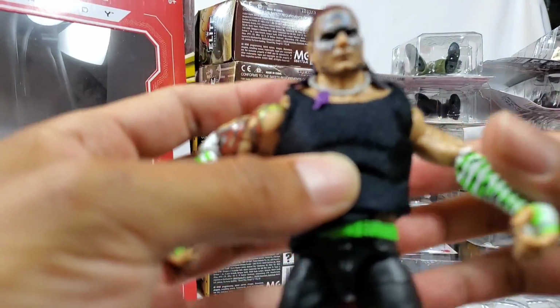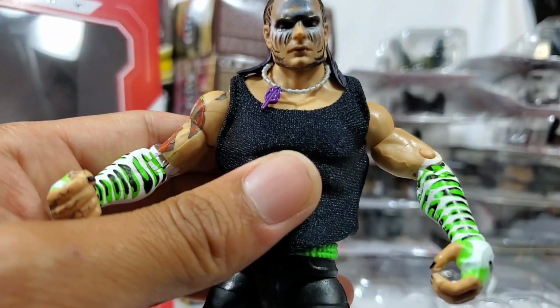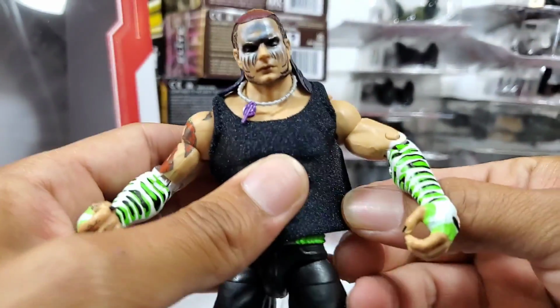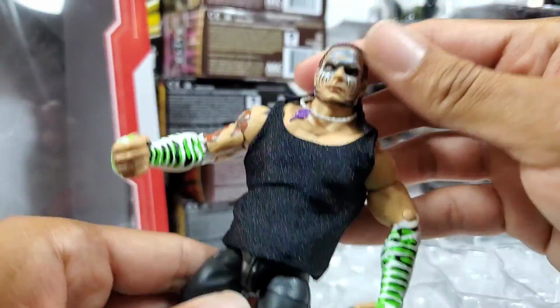So here we have it with the shirt on, all slipped on. Again, not much of a concern. I think it looks really clean. It's the way that it's going to be once it does come off. And once it does, dude, that's when you'll be able to go ahead.